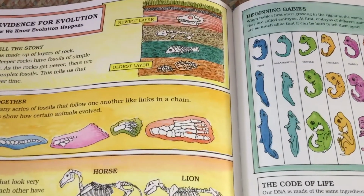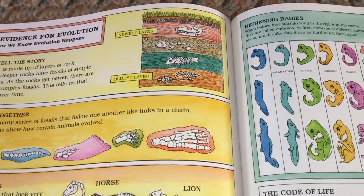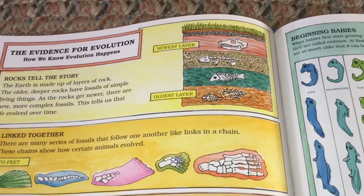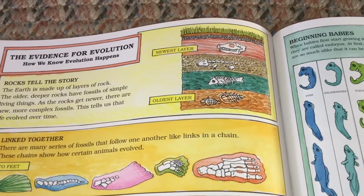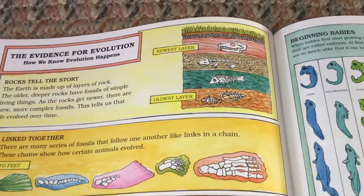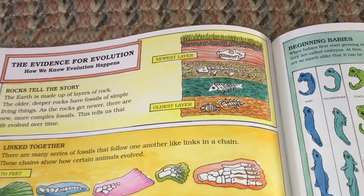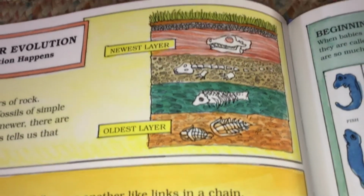The evidence for evolution. How we know evolution happens. Rocks tell the story. The earth is made of layers of rock. The older, deeper rocks have fossils of simple living things. As the rocks get newer, there are new, more complex fossils. This tells us that life evolved over time. Oldest layer, newest layer.